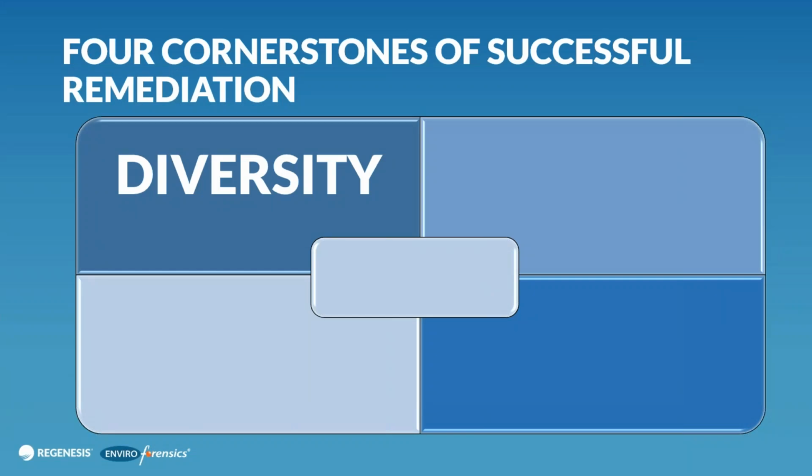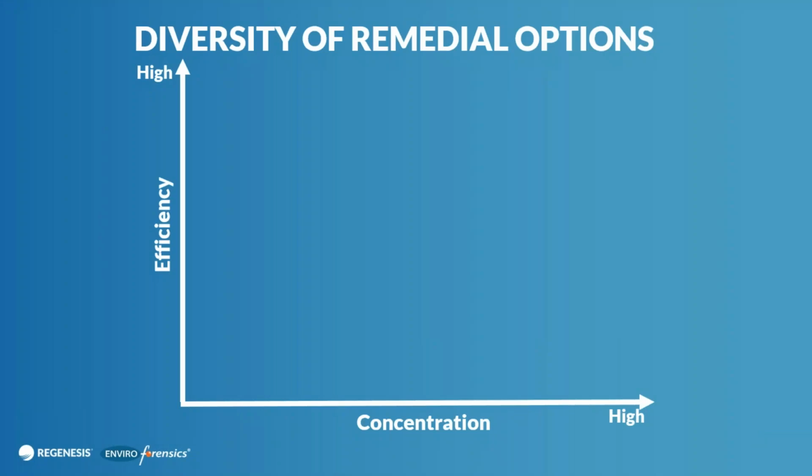So to present this idea of diversity, I'm going to show a graph that some of you may have seen before. Matt Burns presented something similar during his webinar last month. And if you sat in on any of our integrated site remediation talks before, you've likely seen this graph. It's simple enough, but it's pretty powerful. On the x-axis, you have concentrations ranging from low to high, and on the y, efficiency.